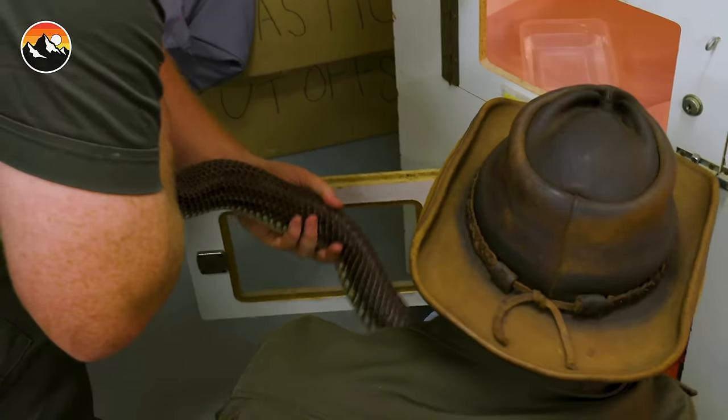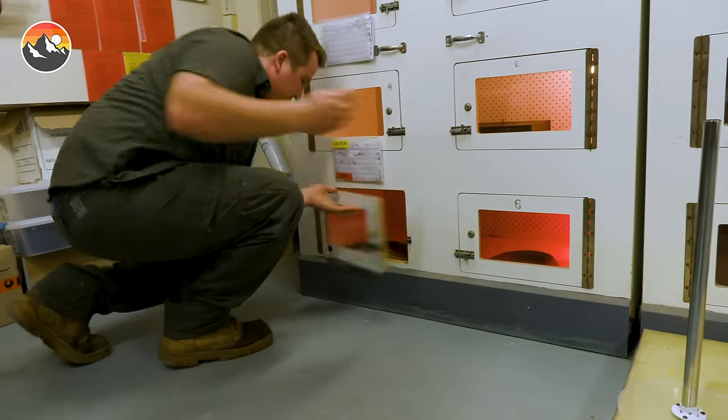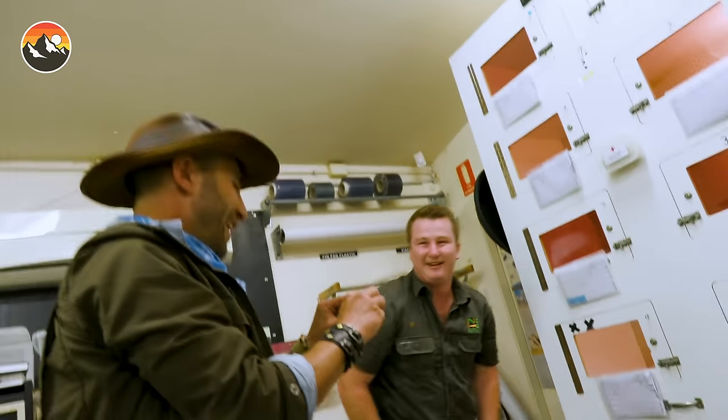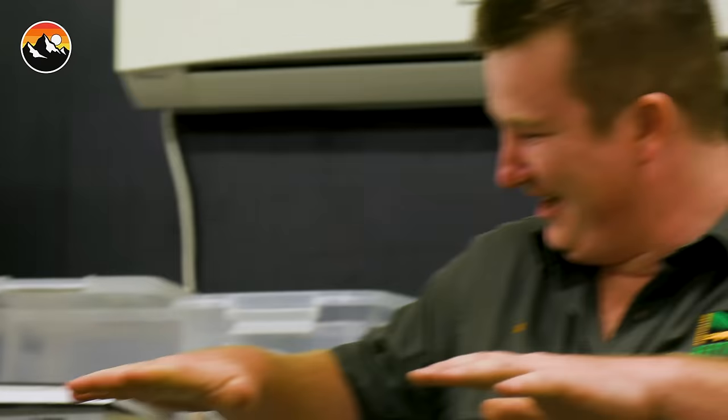Right, yeah. Now jump on back, because this is the bit that goes a bit sketchy. Ready? 3, 2, 1. Oh, nice job. That is a risky little game right there. Woo! My heart is racing.